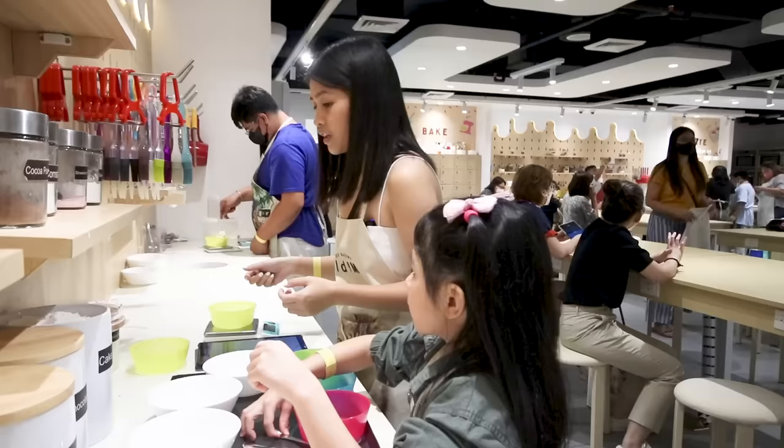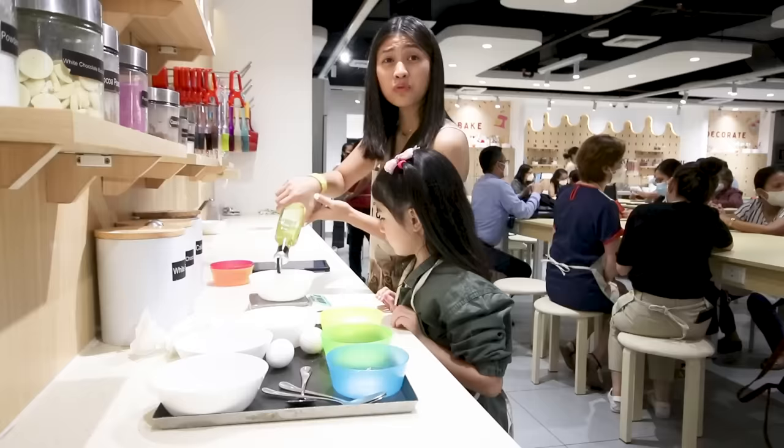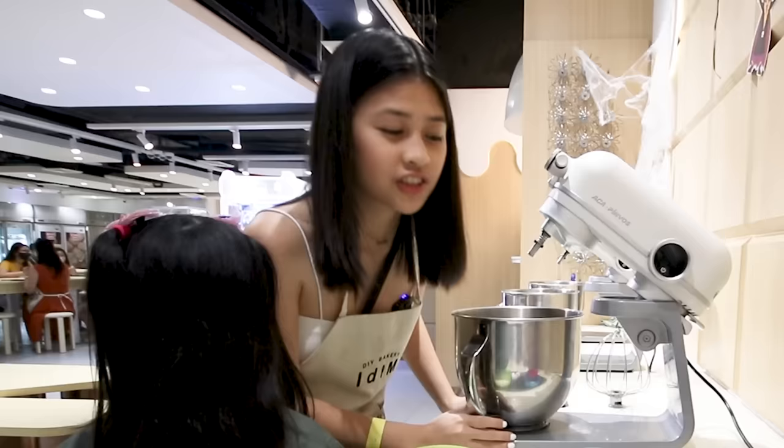Can I try? Yeah, sure. We need to move. Ito na muna namin yung ibang materials and ingredients na kailangan. Okay guys, so nandito kami sa mixer station. Imi-mix natin yung egg, sugar, oil, milk, and yung cake flour, and baking powder. Para mabuo natin yung mixture ng cake. So, let's do it.